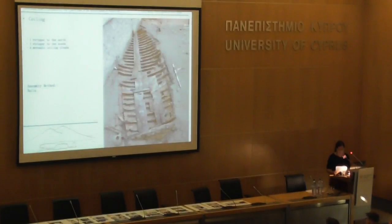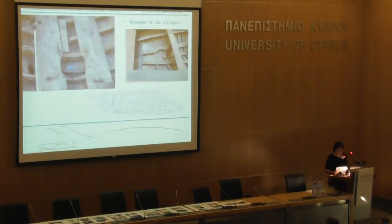The internal longitudinal carpentry consists of two stringers and four movable planks. The two stringers present two carvings, forming a subcircular space 20 centimeters wide. This is a feature that in sailing vessels can be connected with the presence of a bilge pump. In this case, due to the small dimensions of the vessel, we suggest that this feature could have been used to bail out manually the water from the bilge.